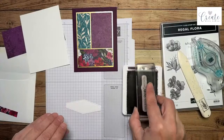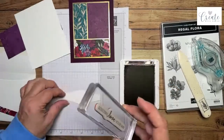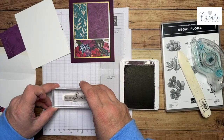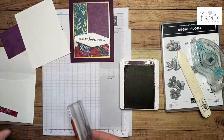So I'm going to go ahead and stamp this greeting on here, and hopefully I can get it straight. I only cut one of them. Ooh, that looks pretty good. All right, that's going to go there.